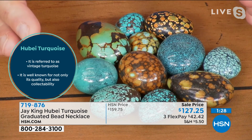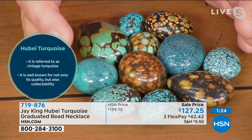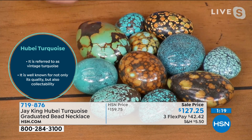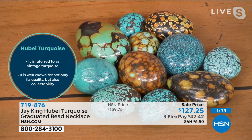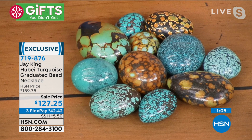What makes this so unique, what makes it so collectible? Of all of the big five turquoise collectibles, this is one of the big five. If you have Hubei in your collection, there's no other turquoise in the world that looks like Hubei. There is no other turquoise that has the characteristics of Hubei turquoise.